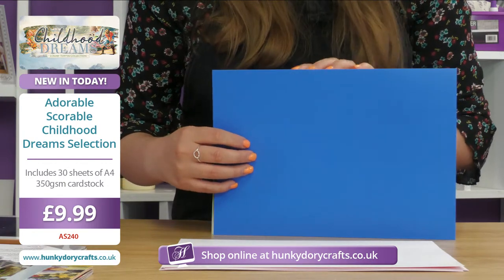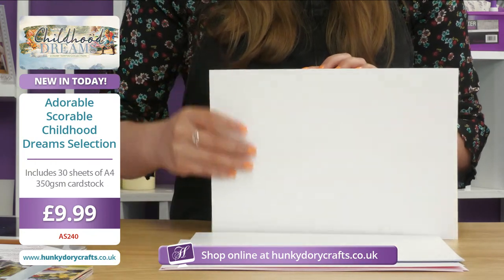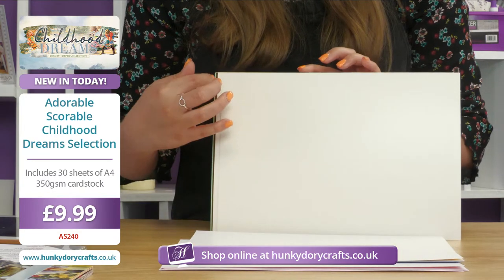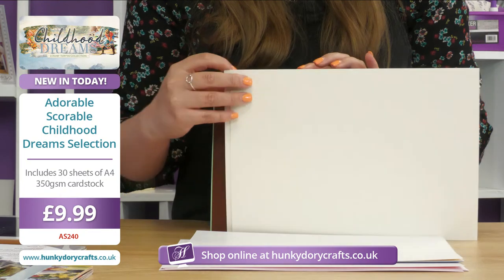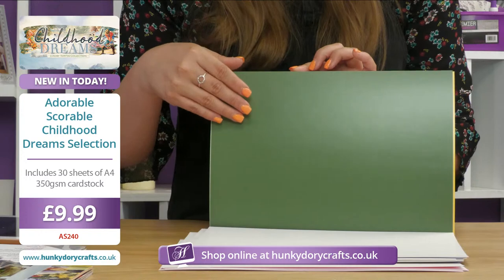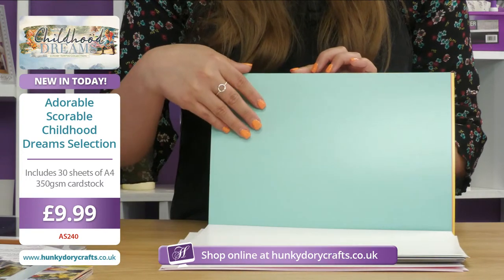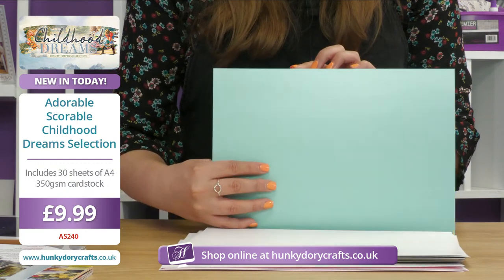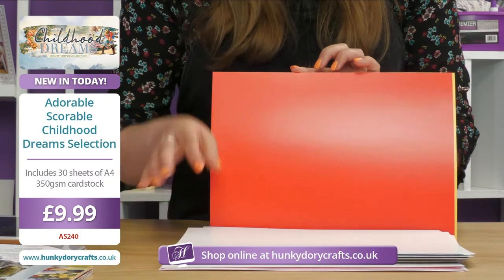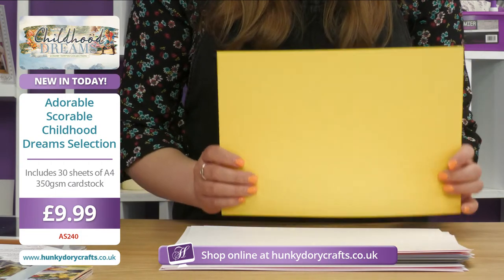Our Childhood Dreams selection, and you can see there you've got some beautiful pinks that really show up in the kit. You've got yellow as well, you've got cream. What else have we got in here? Because there's 10 different colours. We've got brown, we've got that really nice moss green, we've got the fresh apple, and I think this one is definitely something ocean. We've got forget-me-not blue, we've got the wonderful yellow colour, and then again that yellow that we showed you just before.